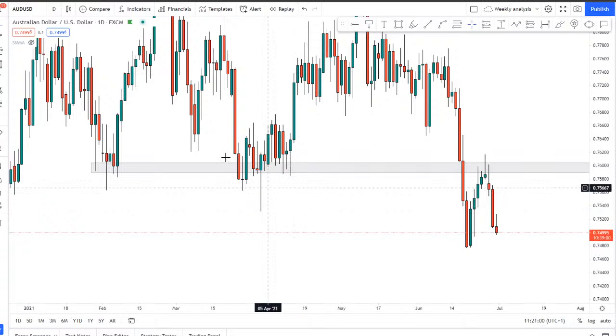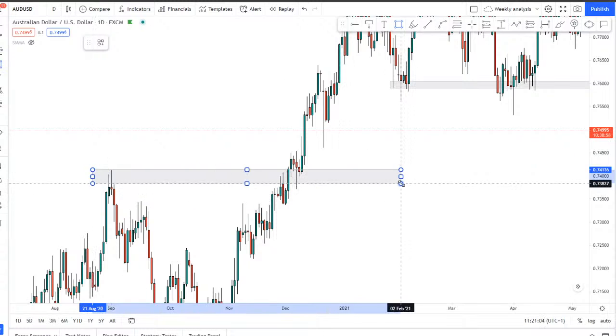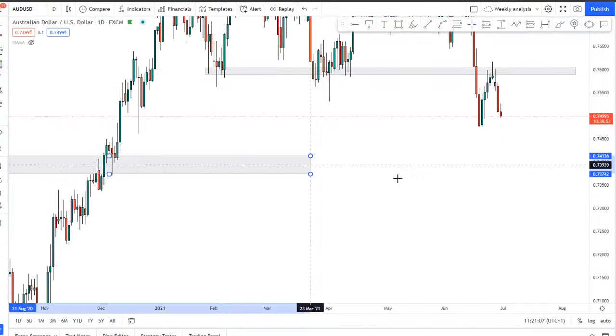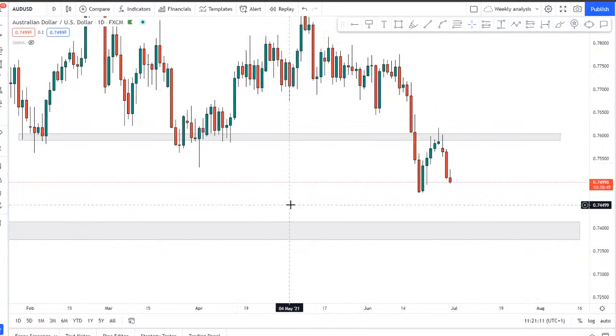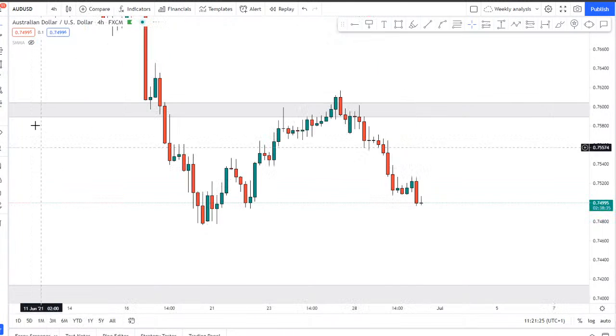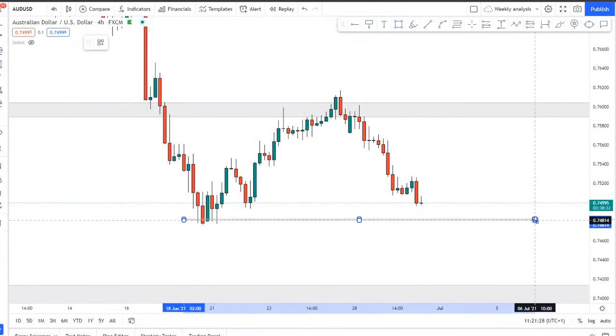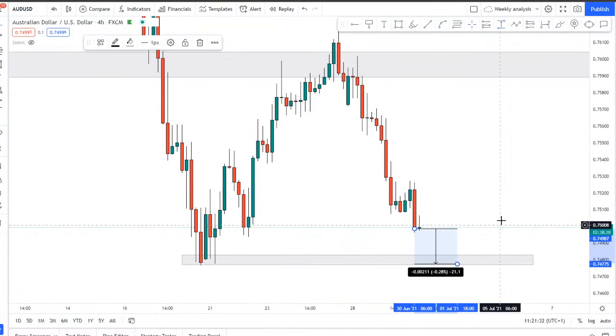Again, I've still got targets at 0.74 for AUDUSD. So this area here, 0.74, I still see AUDUSD falling to go and test that area. I don't think it'll do it this week, so it might be a next week opportunity if we can pull back early next week and then capitalize on that move down. But I think for this week, for AUDUSD, we should be aiming for these lows here, which again is not too far off, probably about 20 odd pips away.